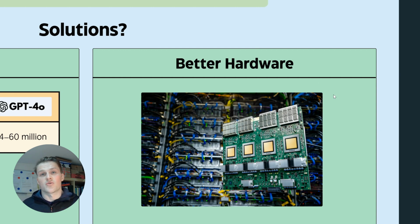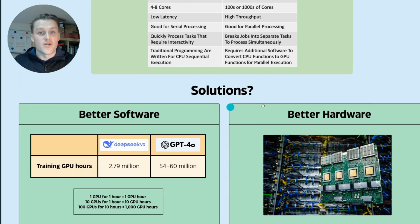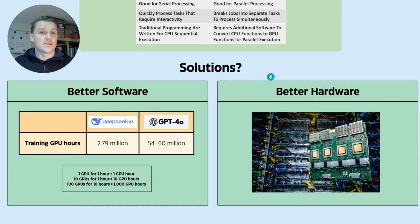This matters because the bottleneck isn't just intellectual, it's infrastructural. Plenty of people have great ideas but lack access to the compute they need to test them. So if we can improve compute efficiency, whether through better software or better hardware, we'll make AI more accessible, more sustainable, and better suited to the unique challenges of bioinformatics and genomics.